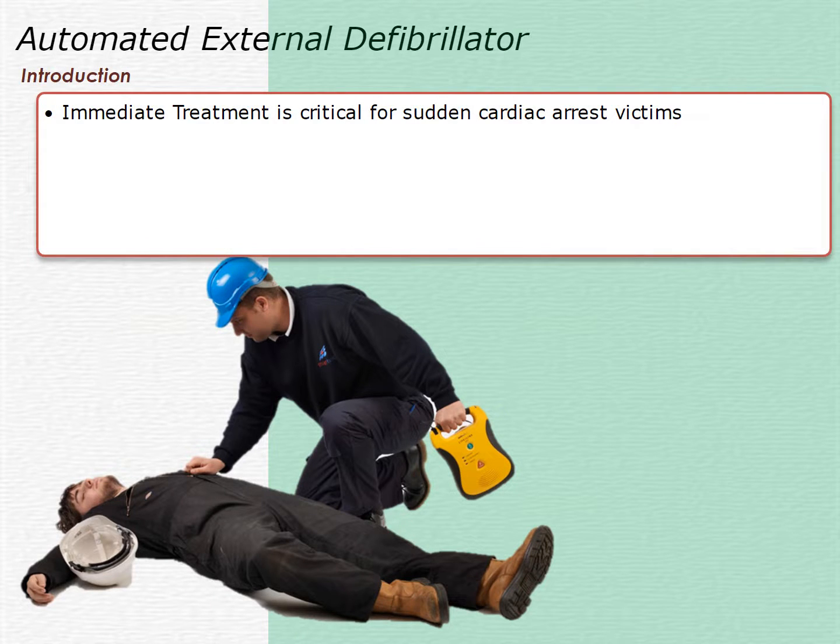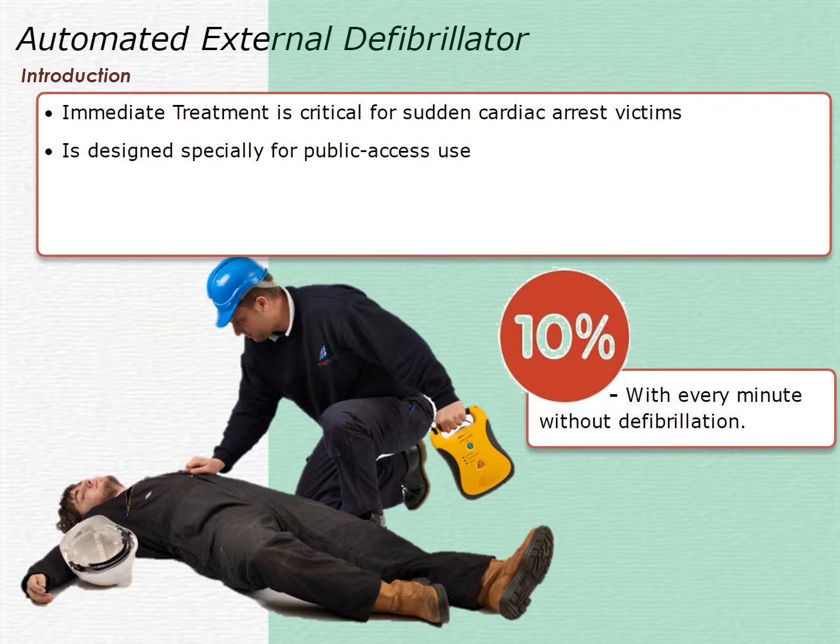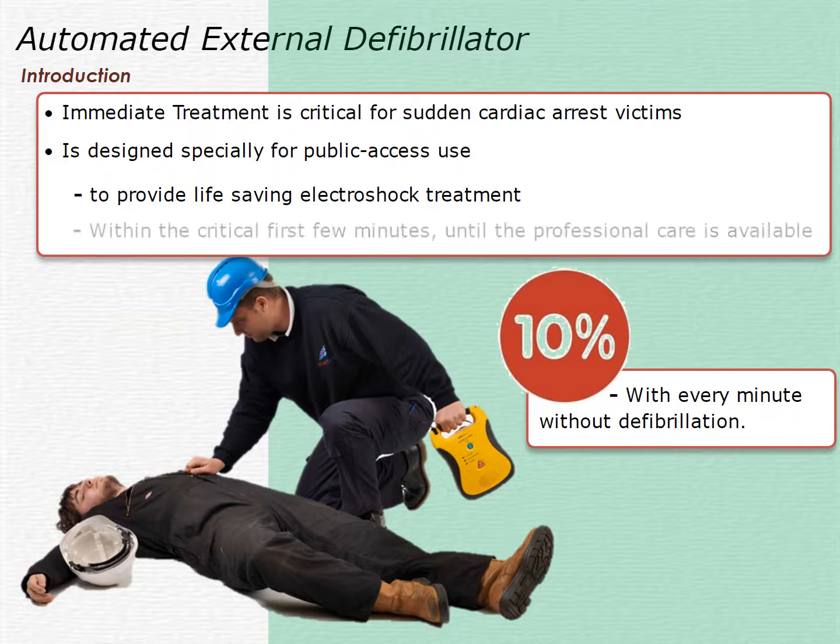Immediate treatment is critical for sudden cardiac arrest victims, since survival chances decrease by about 10% with every minute without defibrillation. An automated external defibrillator is designed especially for public access use to provide life-saving electroshock treatment of a patient having sudden cardiac arrest within the critical first few minutes until professional care is available.